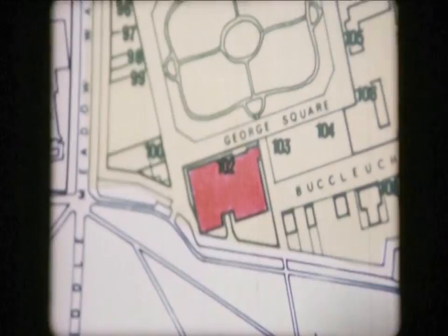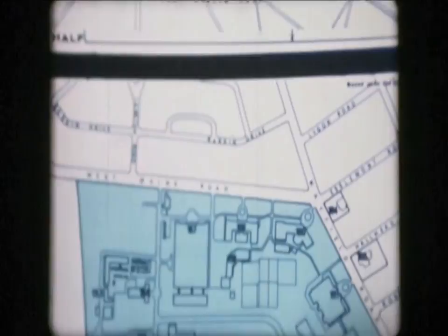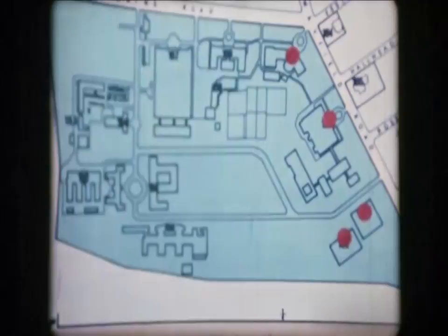Apart from the main library, there are several sectional or faculty libraries. And amongst them, the law library, the Reeve Music Library, and the medical reading room. Whilst, particularly at King's Buildings on the science complex, there are numerous departmental libraries. But most important to you, in your first year, will be the new library in George Square.